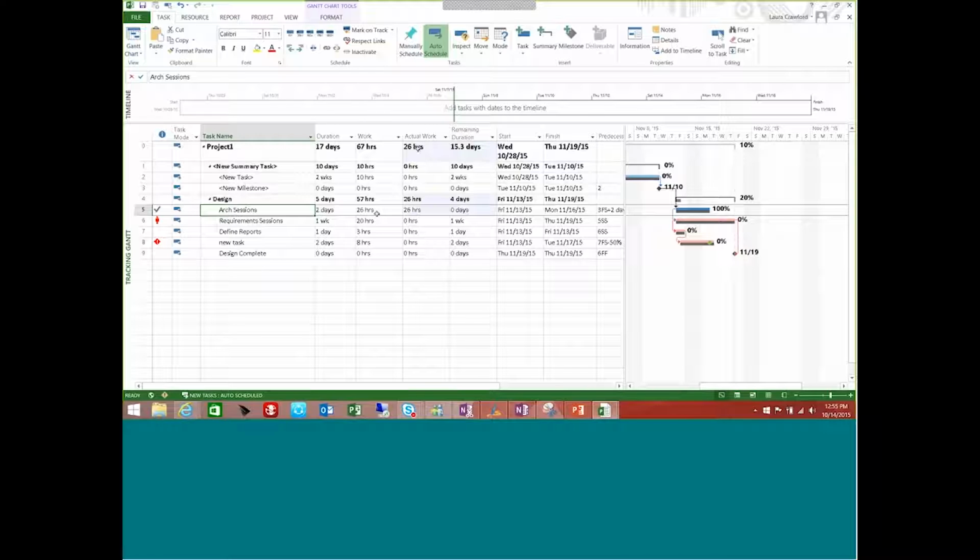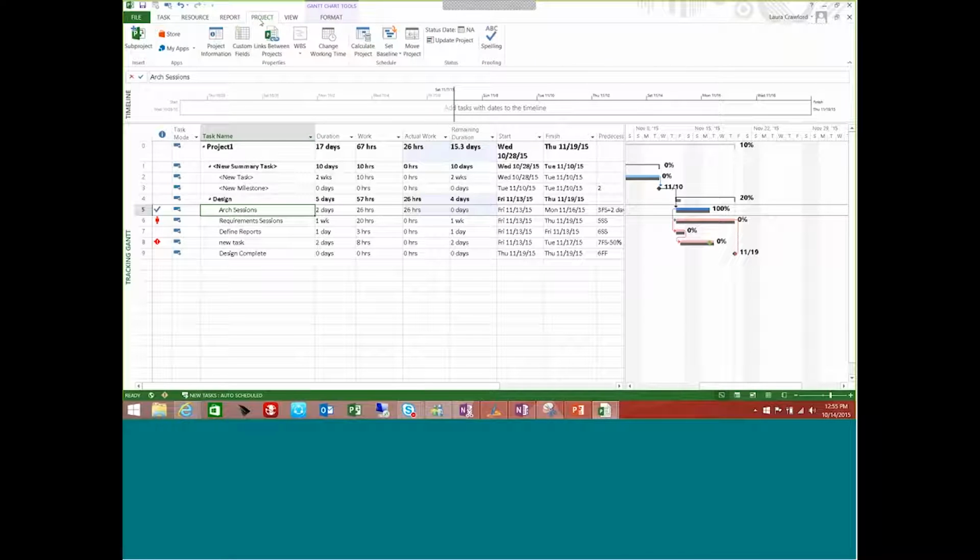Using actual work or remaining duration is a lot more accurate than just marking tasks as percent complete up here. So I do recommend that you try and use the actual work or remaining duration fields to do that. Let me show you just a couple more things. Let me go to my project ribbon and then we'll open up for questions. From my project ribbon, you'll see here that I have a status date. That's NA right now because there is no status date.